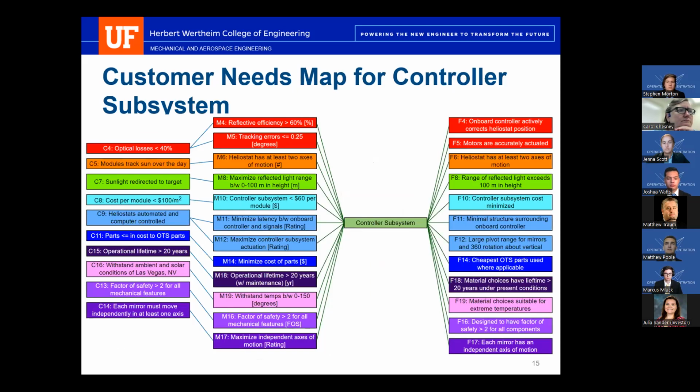This is the customer needs map for our controller subsystem. Based on the need to minimize tracking errors and cost while maximizing the reflective efficiency and operational lifetime, we decided to use sheet metal for our control surfaces and linearly actuate each mirror about a single axis with a single motor. The use of sheet metal helps improve the durability of the structure, which adds to the overall functional lifetime, and the use of a single motor for linear actuation helps compensate for the cost of sheet metal.